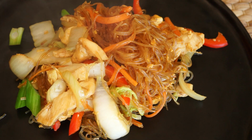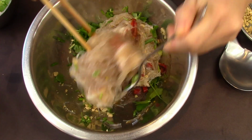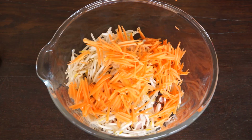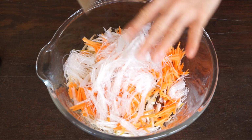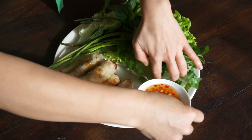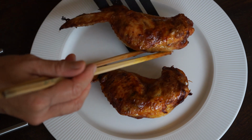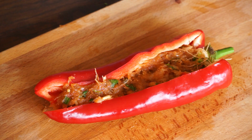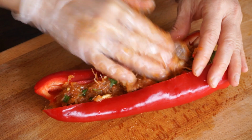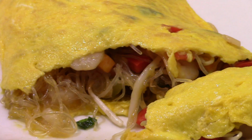Thai stir-fry glass noodles. Glass noodle salad with shrimp. They are widely used as an ingredient of a stuffing, for example in crispy spring rolls, the stuffed chicken wings, steamed stuffed peppers, or in the glass noodle and vegetable omelette.